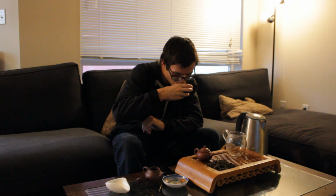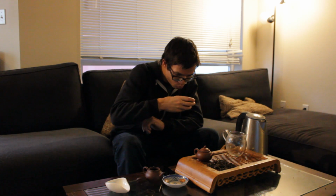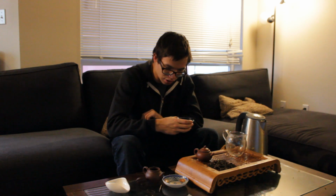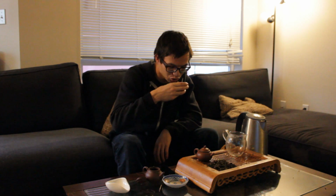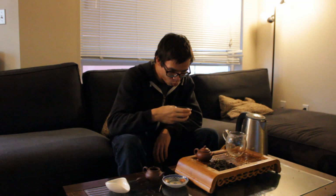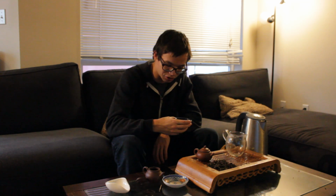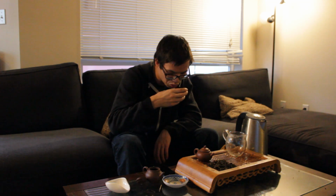Alright, so steep number 3. Cheers, guys. Texturally, it's also really nice. It's like a mix between having a really slick feel, but it's also thick. It's not quite syrupy thick, but some of that thickness is getting there. So the basic form of it is still very sweet, a very sort of fruit taste to it.